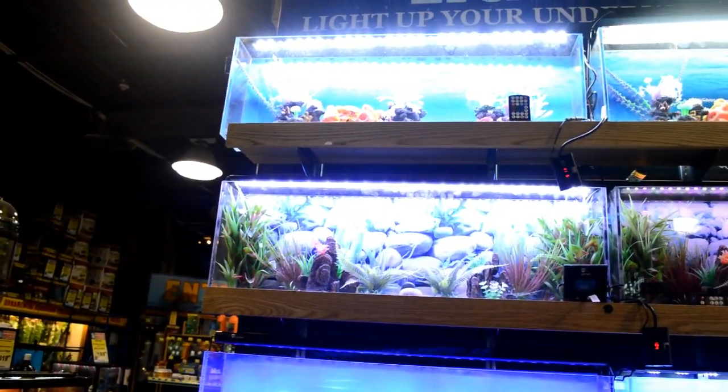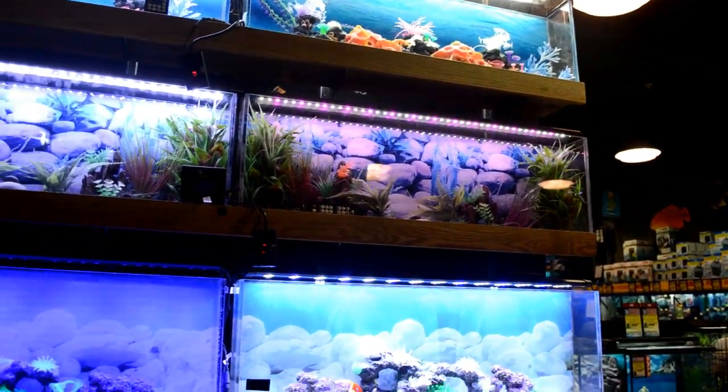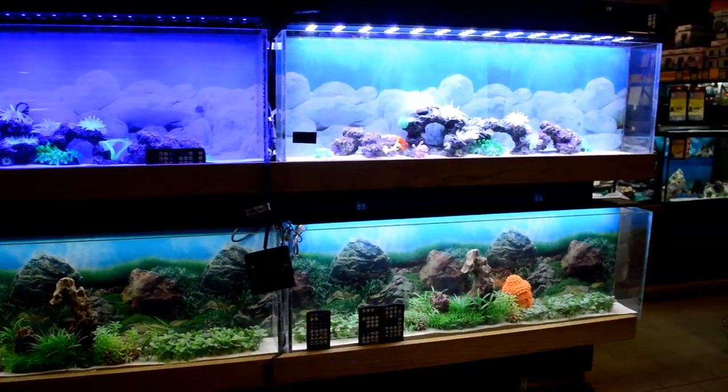Here you see they have the lighting display, so you can test out all the different lights that they carry in the store, which is really cool. Not too many fish stores around these parts have lighting displays, so I thought this was pretty awesome to show you guys.